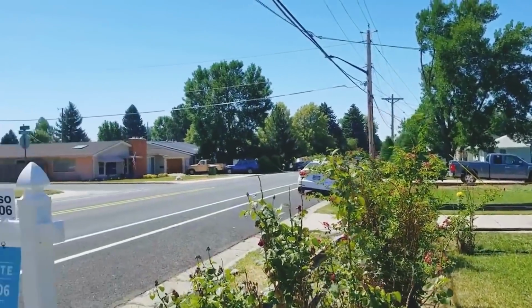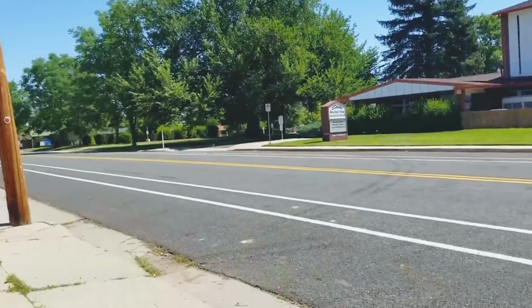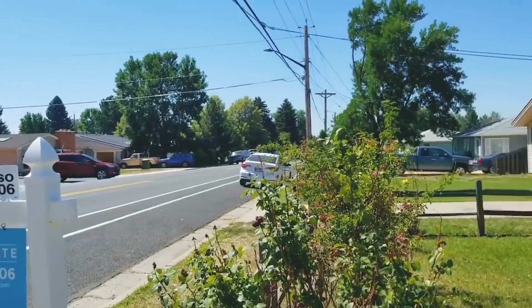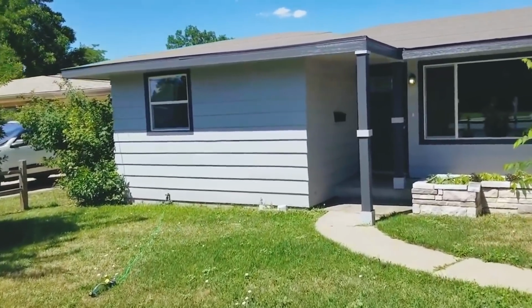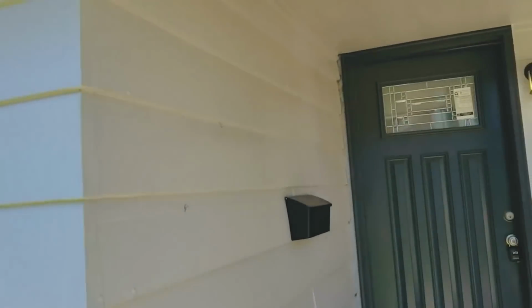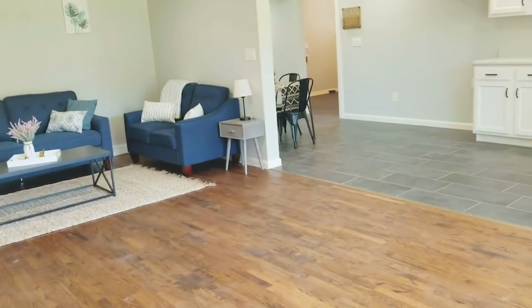One thing that does hurt us, but that's something we took into account, is we're on a somewhat busy road. It's a 2-lane road, but it is used quite a bit. So that will hurt the sale a little bit, but we are, as I said, accounting for that. And then it backs to railroad tracks too, which isn't amazing, but they're pretty far away from the house, and it has a big lot, which helps to make up for that.